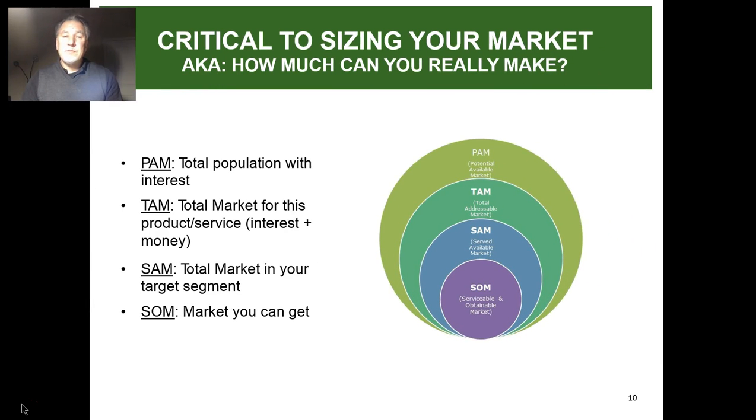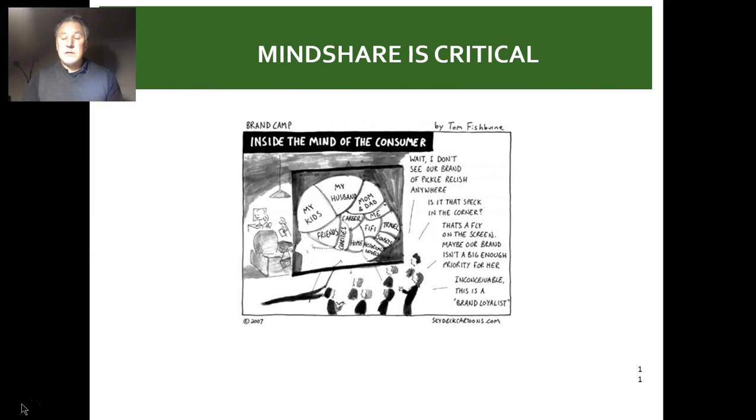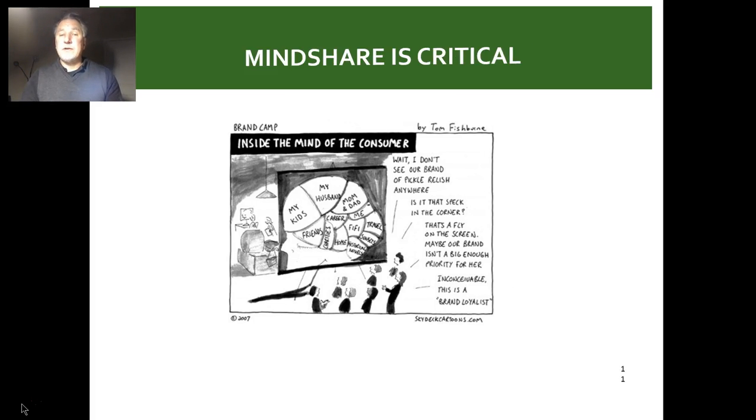It's also important to understand who your customer is so you can understand how to size the market. So if you understand the SOM, the serviceable and obtainable market, you're focusing on a market that is realistic, versus trying to say we can get the PAM, or the potential available market, which is everybody out there. So what's critical is the customer's mind share. Segmentation is very important, but that mind share is critical.